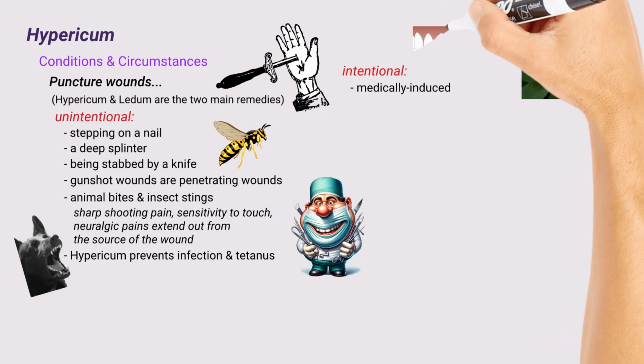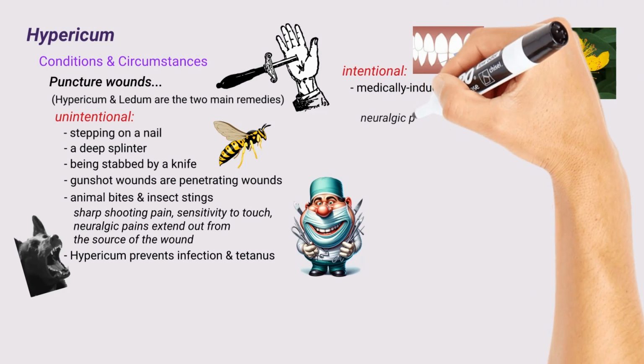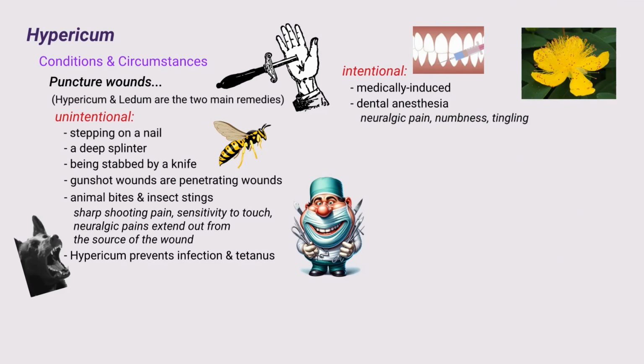A dental patient will complain of long-lasting or even chronic neuralgic pains, numbness, or tingling after having been administered anesthesia via injection to the nerve roots. If you think about it, this is an example of a puncture wound that inadvertently injures a nerve or nerves deep under the skin in a very sensitive part of the body. This makes it a perfect situation for the timely administration of a few doses of hypericum.